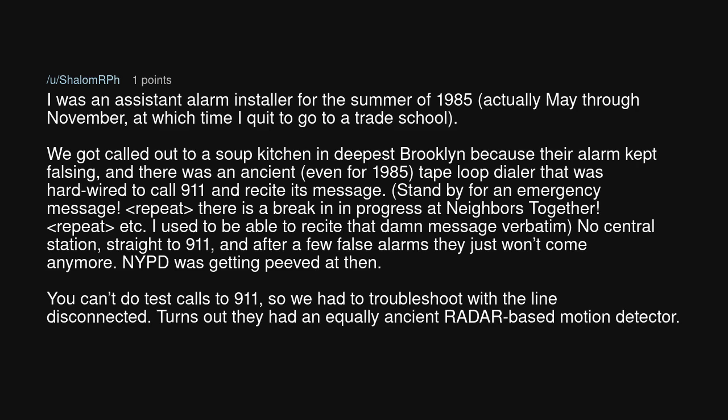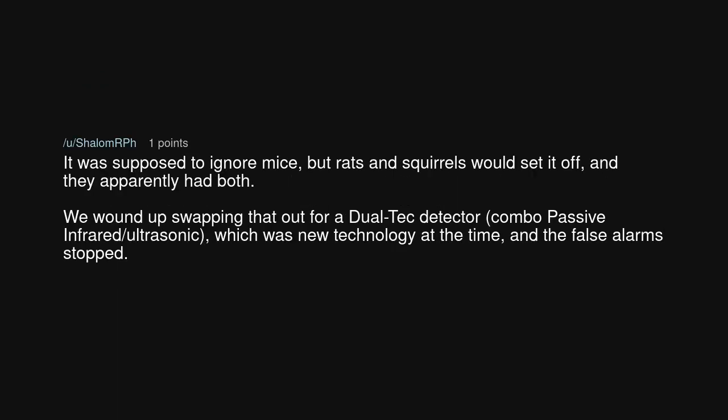NYPD was getting peeved at them. You can't do test calls to 911. So we had to troubleshoot with the line disconnected. Turns out they had an equally ancient radar-based motion detector. It was supposed to ignore mice, but rats and squirrels would set it off. And they apparently had both. We wound up swapping that out for a dual-tech detector. Combo passive infrared, ultrasonic, which was new technology at the time. And the false alarms stopped.